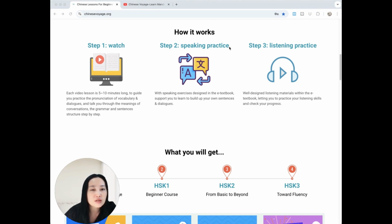So step 2 is the speaking practice. We know that it is very important to immerse yourself in the language when studying a foreign language. So both our video classes and the post-lesson exercises are designed to involve your oral practice, so as to improve your pronunciation of the vocabularies and get familiar with how to build your own Chinese sentences.